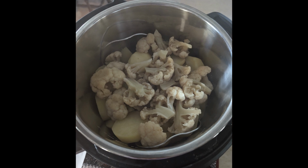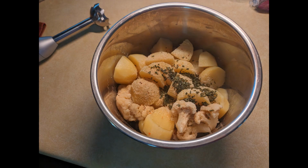I love this recipe because with the cauliflower, which is a cruciferous vegetable, it's basically like eating a salad. As far as I'm concerned, cauliflower is an honorary leafy green. Even though it's not green, it has just as many wonderful health benefits since it is a cruciferous vegetable.